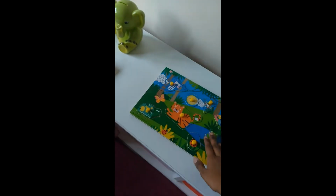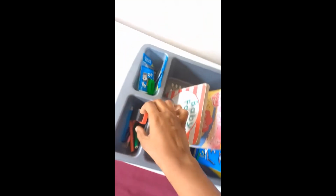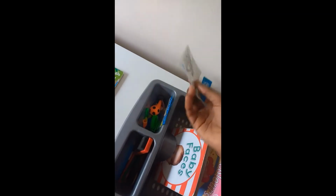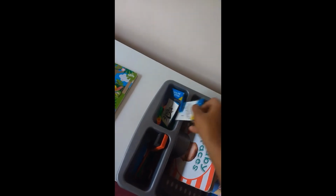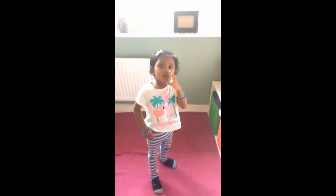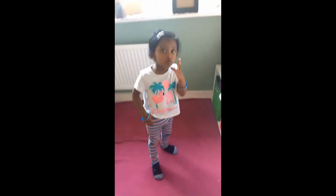Here's the puzzle and some collection of books and some miscellaneous items. Actually, this was a kitchen tray I was using here for organizing the books. My daughter was very happy. She was also explaining her toys to me.